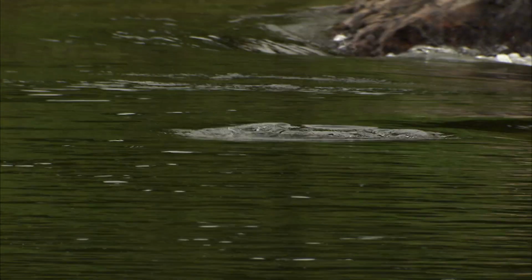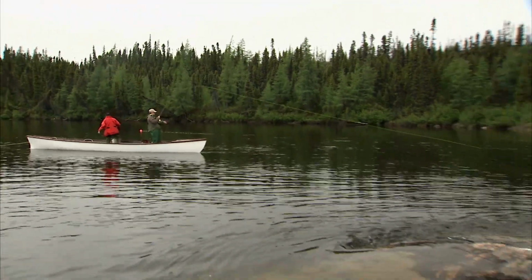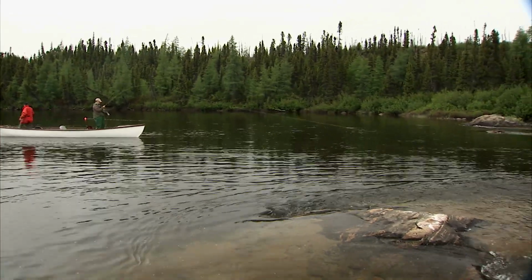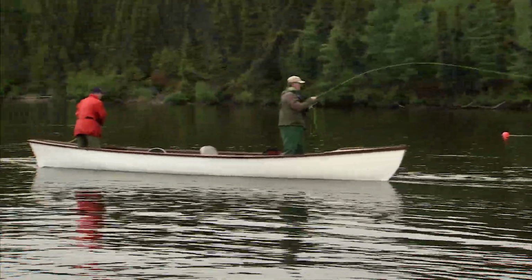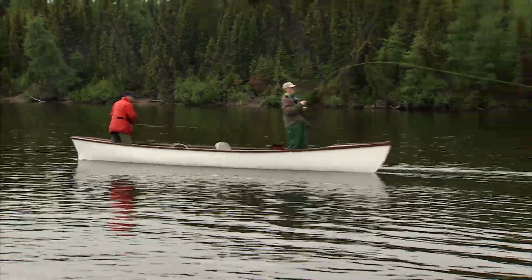That looks good. Oh, there he is. Oh, you got him. Oh, wow. Did he ever hammer that? I'm going to take the boat back there because you get him in some calm water. Oh, what a take. So what are we doing? You're moving me back up so we can get him away from the fast water? Calm water, because if you take a run, you'll probably go down over. What a powerhouse.